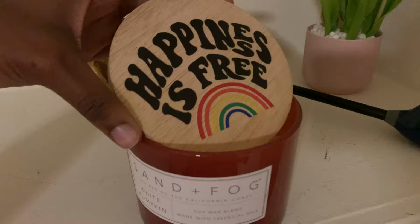This is the white pumpkin scented one by Sand and Fog. Love the little tops of these. So cute.